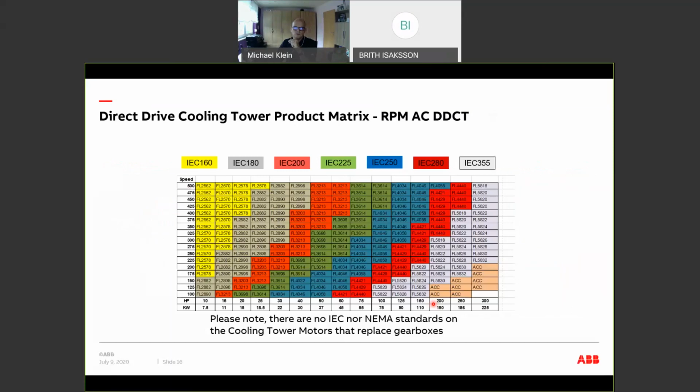This is what we produce. We have power from, it's just a number, because very often I get the question, what power range is that motor in? Well, you can't really say that because it depends on the speed. It really much depends on the speed. So we have the powers from, let's say, 7.5 kW all the way up to 186 kW, depending on your speed. And these are the frame sizes that we are producing. These are the IEC equivalents for these. So a FL32 is actually an IEC.